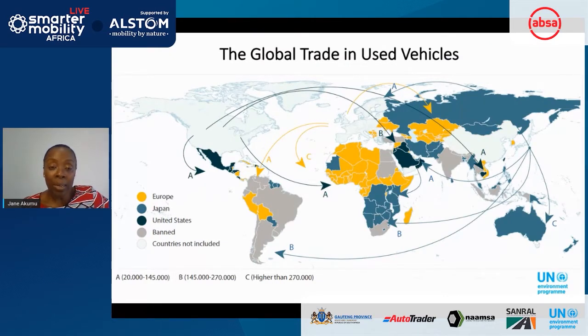Yes, this week, actually, two reports on used vehicles were launched in Africa. Global used vehicles were launched, one by UNEP and the other by the government of the Netherlands. The UNEP report looked at used vehicle flows from the three largest markets, that is Europe, Japan, and the US, between 2015 and 2018. And 14 million vehicles were actually exported by these three markets during that period. And 70% of these vehicles went to developing countries. 40% of these, the largest share, was imported in Africa.